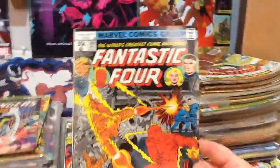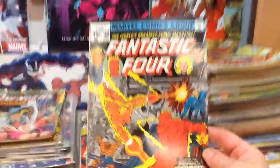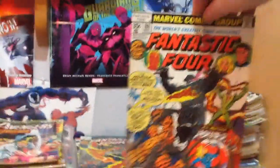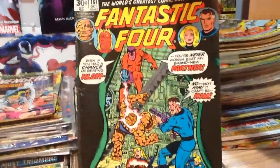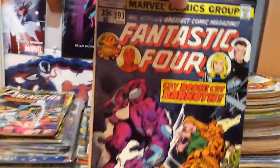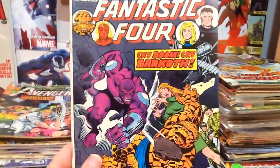That was the only book he pulled back. And then to compensate for it, he gave me 3 other books for free, which was fair, I guess. 189. I thought he was going to pull back that Avengers 181. Fantastic Four, 188. Fantastic Four, 187. Fantastic Four, 185. And I don't think I have the first appearance of the Nova Corps. I don't know what issue that is. If somebody could let me know in the comments section.